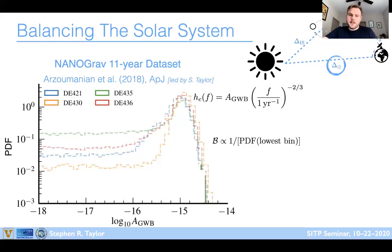So this is very unsatisfying, because if we take a rough estimate of the Bayesian odds of this amplitude of this process in our data, just based on an estimate of the Savage-Dickey density ratio, which is related to the inverse of this probability density in the lowest bin of this histogram, you would get a Bayes factor, the Bayesian odds roughly, that varies by over an order of magnitude.